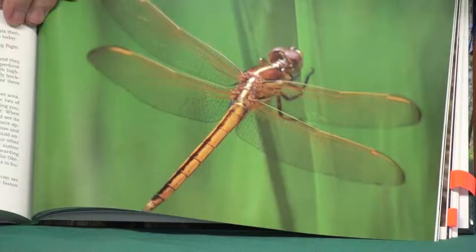And I have even seen one dragonfly eat another dragonfly. They're so carnivorous that they don't pay any attention to who they're eating. It's just something to eat. And they are excellent flyers.